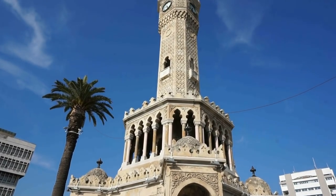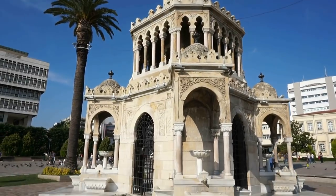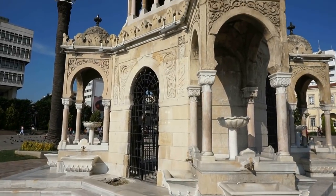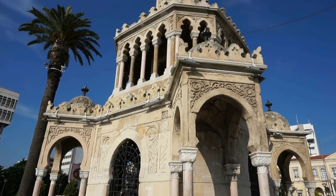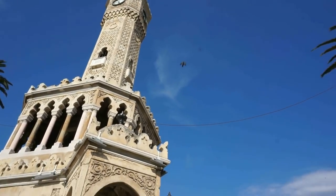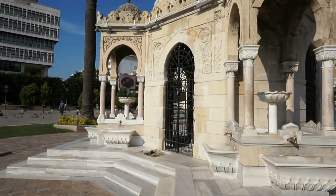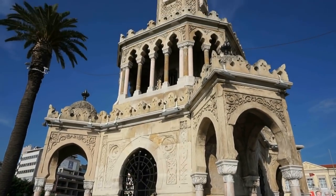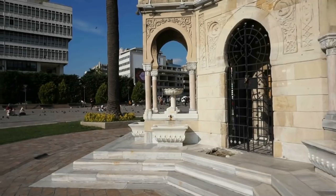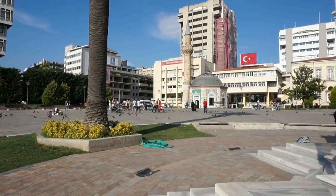clock tower, which was built in 1901 to celebrate the 25th year on the throne of the then Ottoman Sultan. It's a beautiful structure indeed, and this is where life revolves around here in Izmir. See how beautiful it is, and people stop here throughout the day because the fountains work here beautifully and they have worked since 1901.